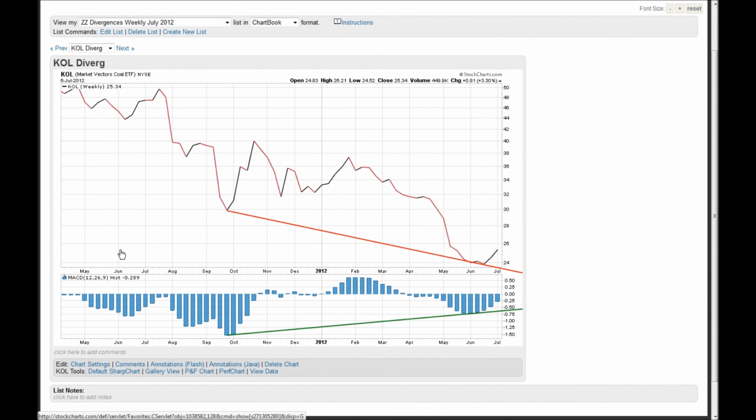This is another laggard in the market, coal stocks. We also have lower lows in price, higher lows. That's a bullish divergence. Tends to be a good sign for the entire market.